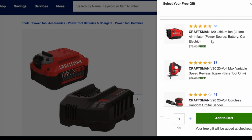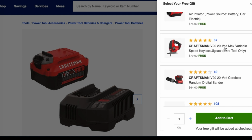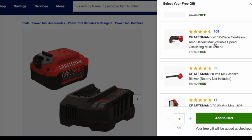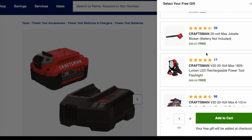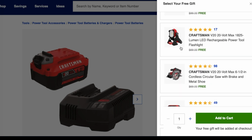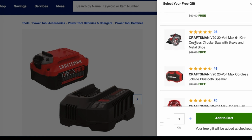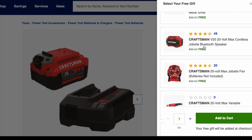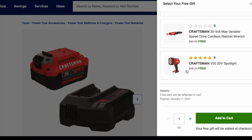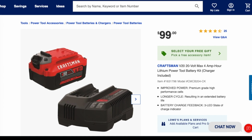Got the angle grinder. You got the air inflator. I never seen this before. You got the air inflator, power source, battery, car, electric. I don't know what it says. You got the Craftsman variable speed jigsaw, orbital sander. You got multi-tool or oscillating. Job site blower. You got a nice 1825 lumen LED light. You got a 6.5-inch corded circular saw, a Bluetooth speaker, a fan, what is this, ratchet, a light. So you can choose from those for $99.